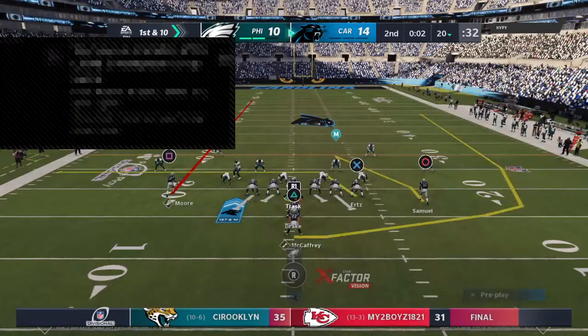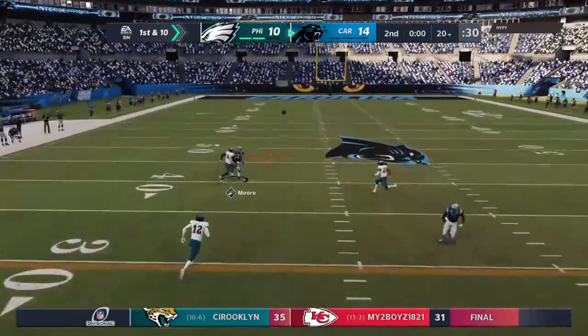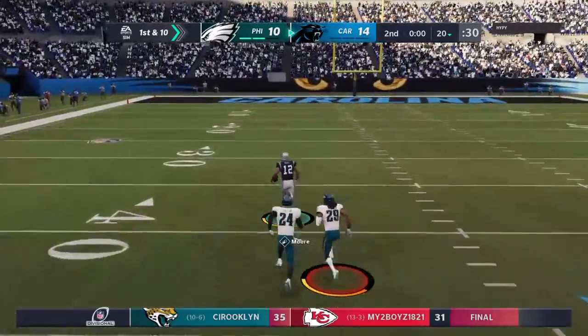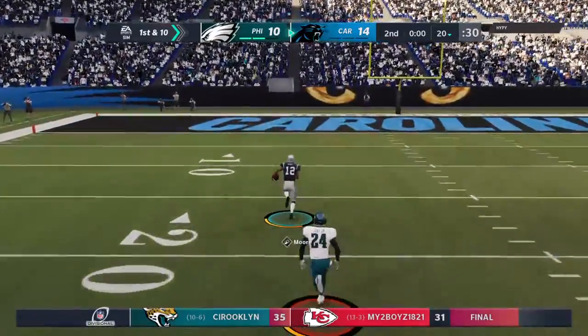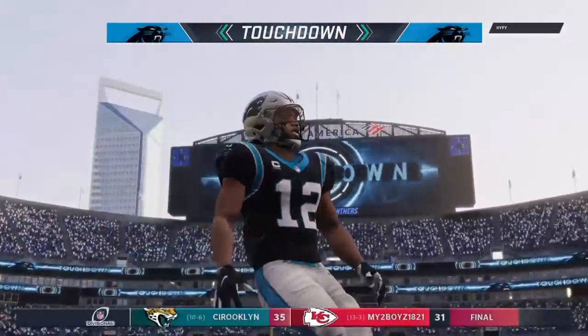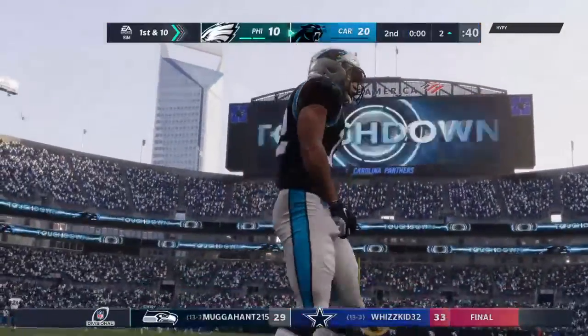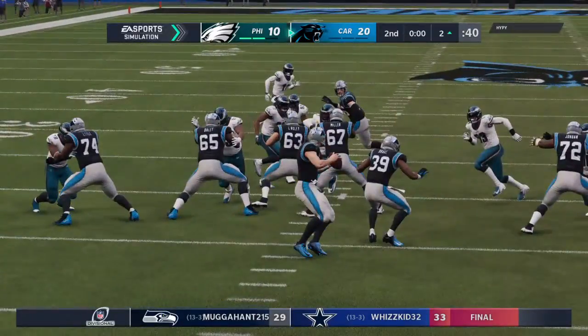And from this spot in the field with the clock where it's at, you think we're just going to see a knee and that's it? And I think in this situation, that's the problem. Weaving through traffic, and now he's free. And he's in for the touchdown on the final play of the first half. The prayer is answered. How did they get that done?